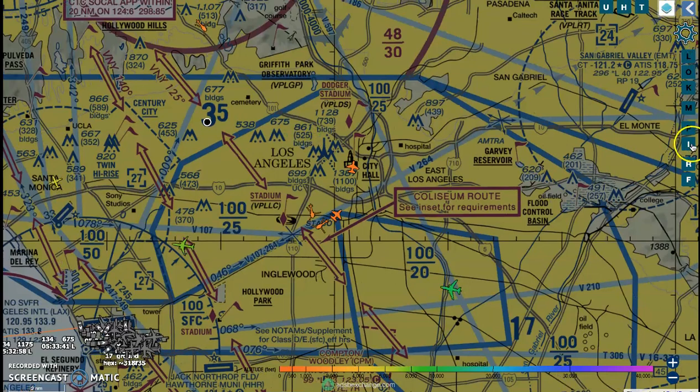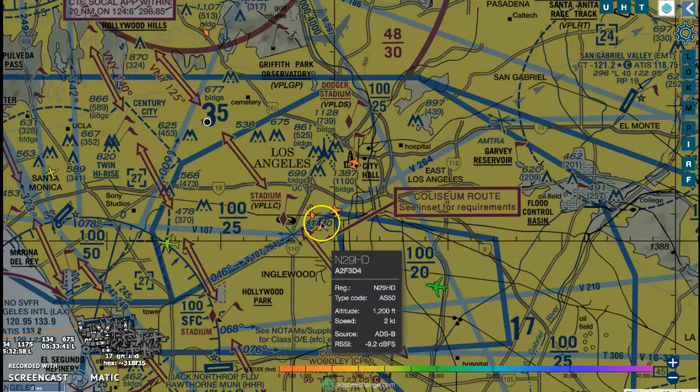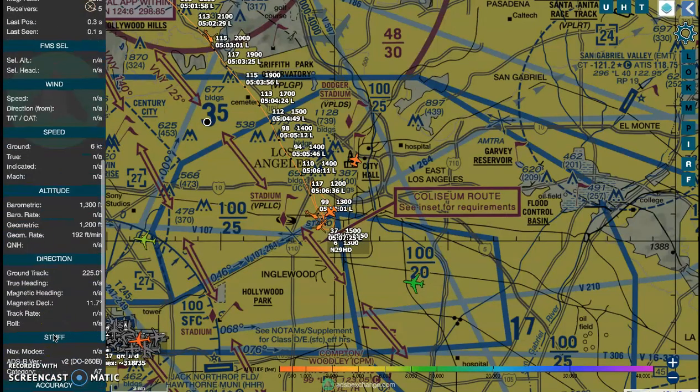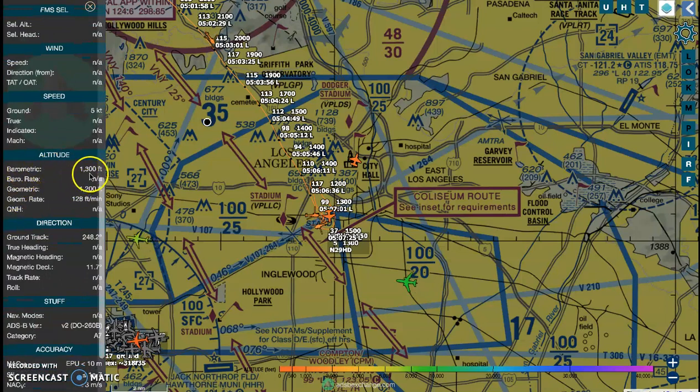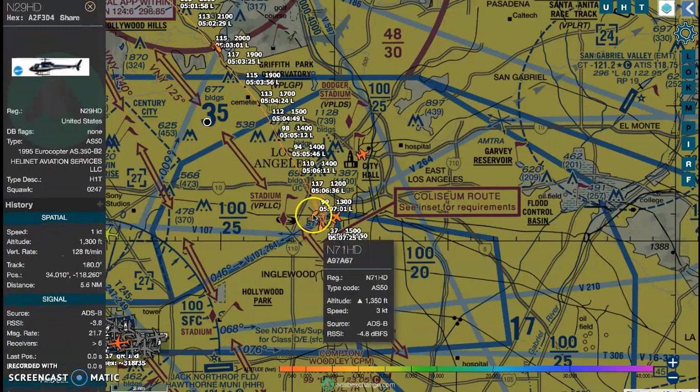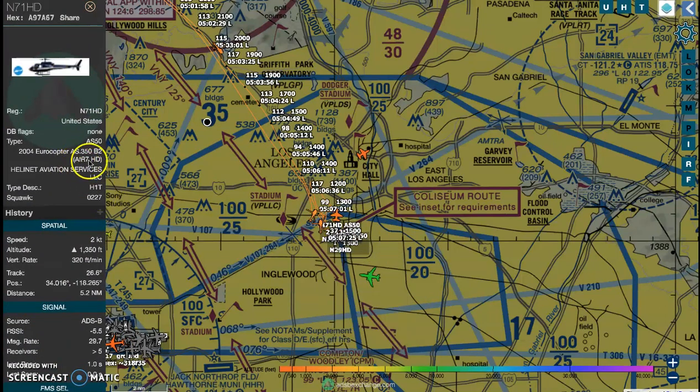Okay, so what you do is you go over here, and then you press. You see they disappear. Okay, and then you can press into one of them. United States none, DB flag, Helena Aviation Services. This is the LLC if you need to find it. And then you go down here, and a lot of this says barometric, baro rate not available, ground, true, not available. There's a lot of interesting things. Okay. Air 7 HD, and then this one.